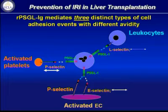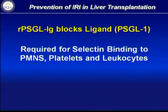Here you have an activated endothelial cell that, when activated, upregulates both p-selectin, which is made, and e-selectin, which is constitutively in the endothelial cell. This then binds to PSGL1, the ligand, and this causes the PMNs, polynuclear leukocytes, to clump to the endothelial cell. P-selectin also resides within activated platelets. These also clump, as do leukocytes. So, if we can block this ligand with our PSGL1-Ig, can we prevent, to some degree, ischemia reperfusion injury?